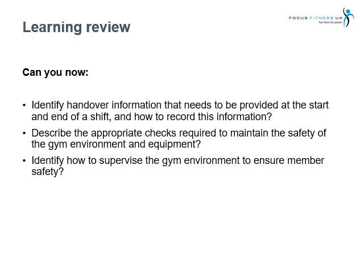So you should now be able to identify information that needs to be provided at the start and end of a shift. You should be able to describe the appropriate checks required to maintain the safety of the equipment, and you should be able to show how to supervise a gym environment to ensure everyone is safe and able to train.